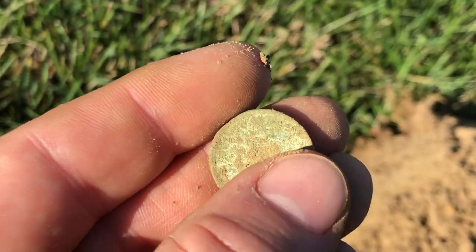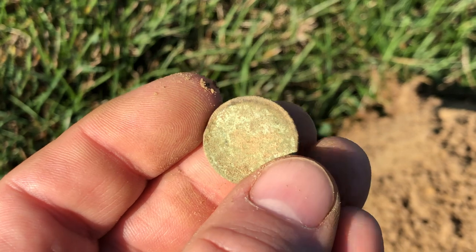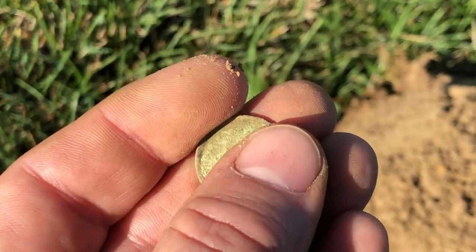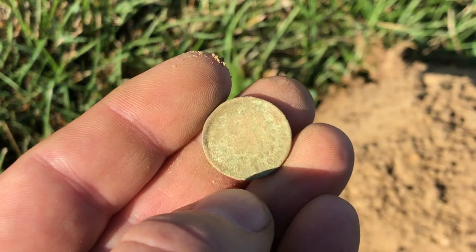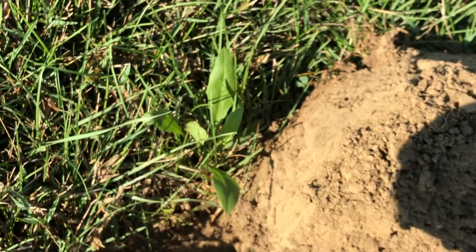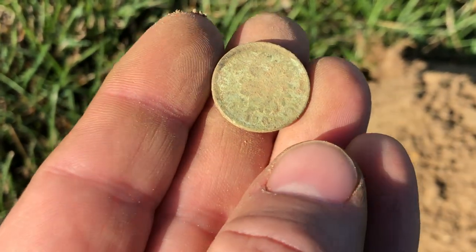I can't tell. It feels like a penny. Oh, it's an Indian. Nice. Ooh, that's an old one too. All right, I don't want to rub it too much. But there we go. Indian head. I think I see a 19.